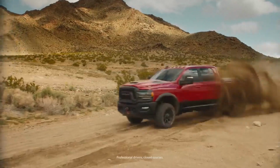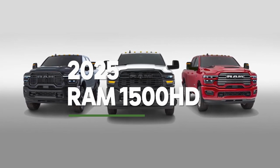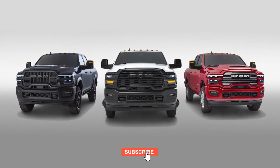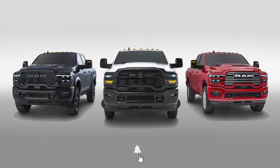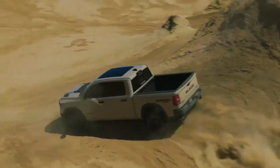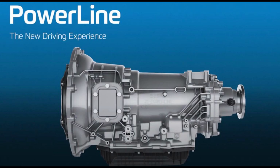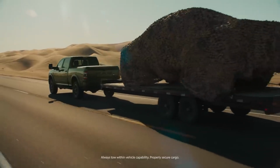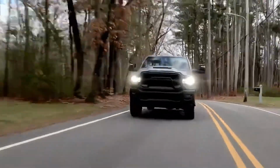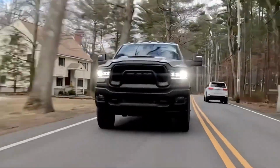Today we're taking a look at something exciting for all you truck enthusiasts, the 2025 Ram 1500. It's been given a fresh update with some sleek new styling and perhaps most notably, a brand new powertrain. Ram's famous Hemi V-8 is gone, but don't worry because they've replaced it with a powerful twin-turbocharged inline-six engine, and it's coming in two different flavors. One with 420 horsepower and another with a beastly 540 horsepower.